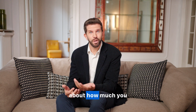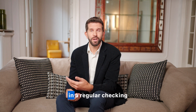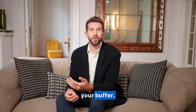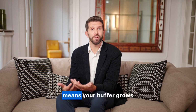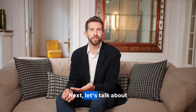But it's not just about how much you save. It's about where you save. Keeping your emergency fund in a regular checking account might seem convenient, but it's not the best way to grow your buffer. Consider putting your savings into a high-yield savings account or a money market account. These accounts earn more than what a traditional bank will offer, which means your buffer grows faster without you doing anything extra.